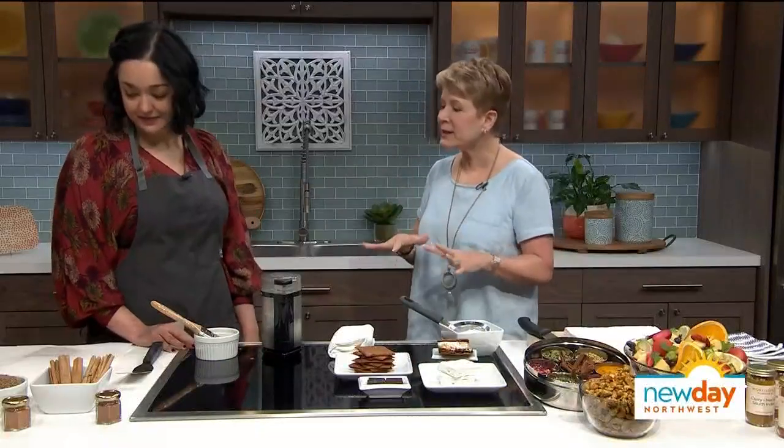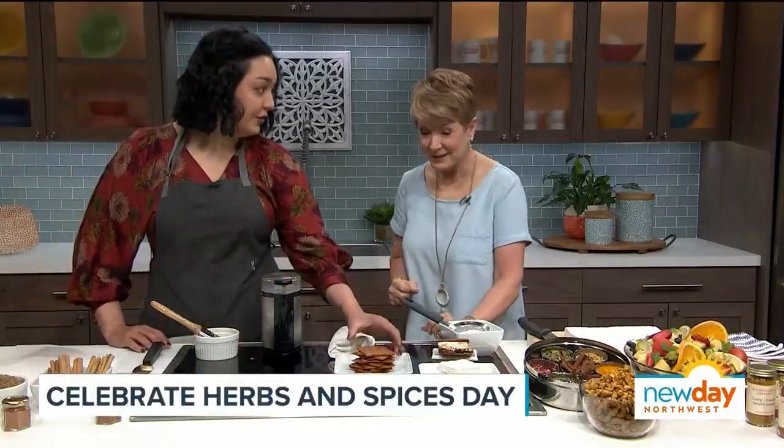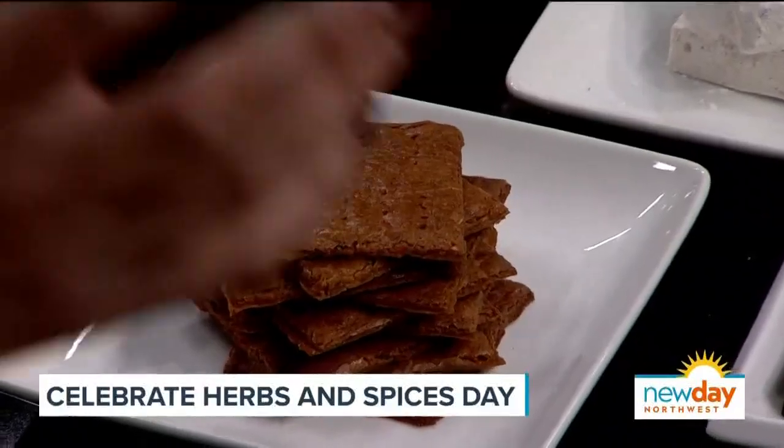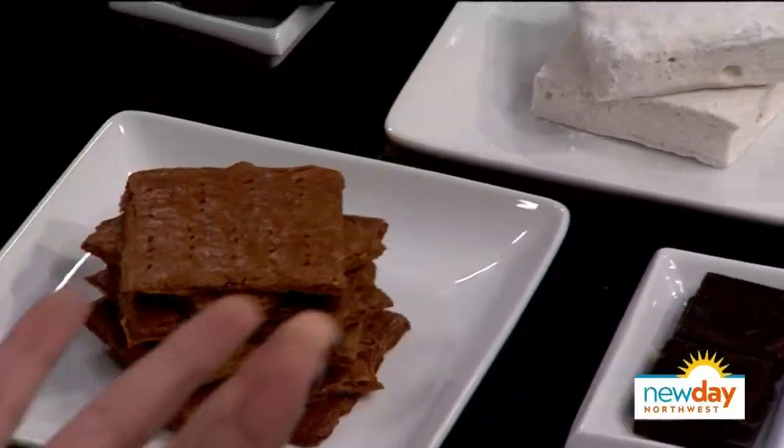So we wanted to kind of dip into some things that might not be just our typical use of spice. And you've brought some things here that are wonderful. What are we going to put together? Today we're going to be making s'mores. We have a Pakistani graham cracker. Then we have toasted cumin marshmallows. And then, because I like to support local, up the street from us there's Indie chocolate. So that's the chocolate we're going to use in the s'more.